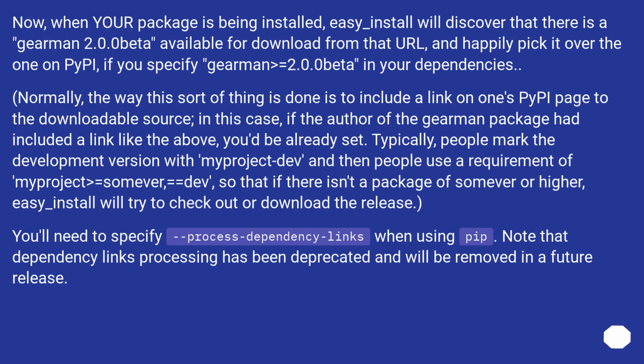Now, when your package is being installed, easy_install will discover that there is a Gearman 2.0.0 beta available for download from that URL, and happily pick it over the one on PyPI, if you specify Gearman==2.0.0beta in your dependencies. Normally, the way this sort of thing is done is to include a link on one's PyPI page to the downloadable source. In this case, if the author of the Gearman package had included a link like the above, you'd be already set.